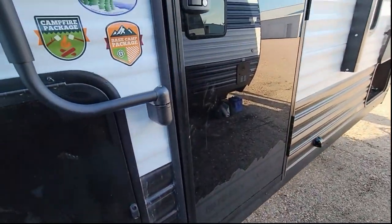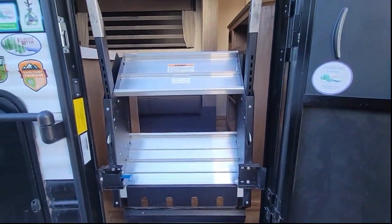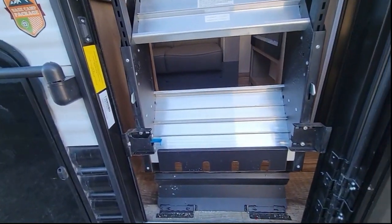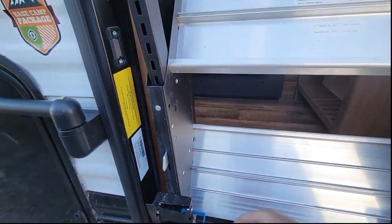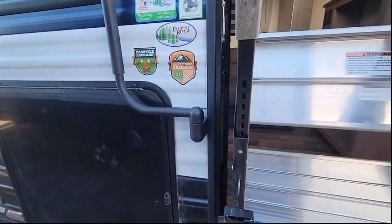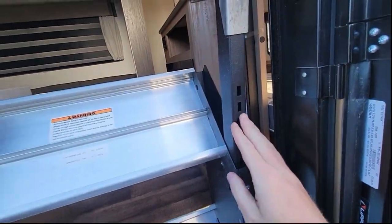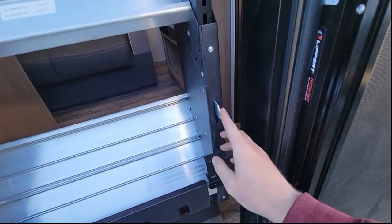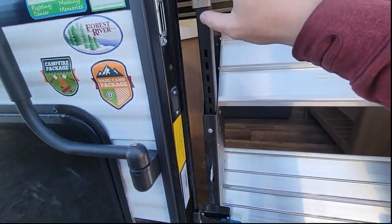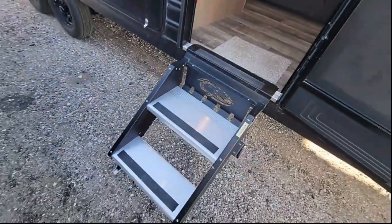So let's go on the inside. All right, going on the inside of the trailer, we're just going to show you these steps here. These are really nice stable steps. They've got a blue handle right here that disconnects it from the wall, and then you can fold them down. Just so you know, on each side there's a leg here, and if the ground is uneven, like this side's higher than this side, then one leg might need to be higher than the other. You can adjust these by these little tabs here, and then you can move these up and down, and then you've got really stable steps.